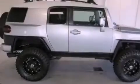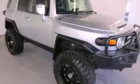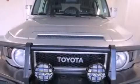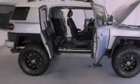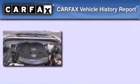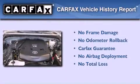All of the following features are included: traction control and stability control systems, air conditioning, full power accessories, a CD player, a passenger side vanity mirror, an anti-lock braking system, a passenger side airbag, a rear window defroster, and a limited slip differential. Not to mention that this Toyota qualifies for the Carfax buyback guarantee.